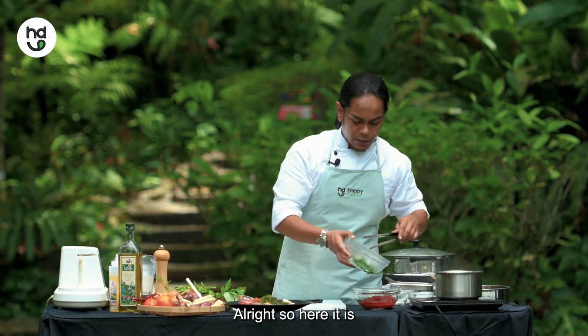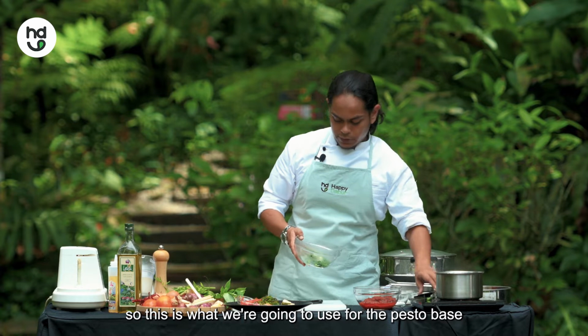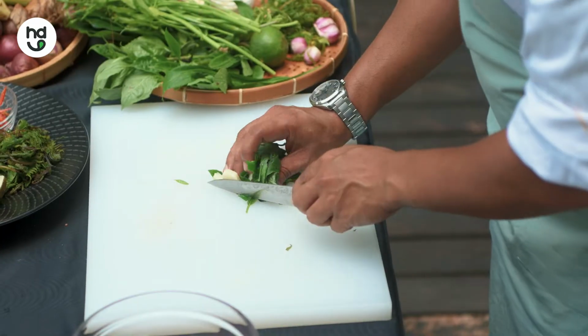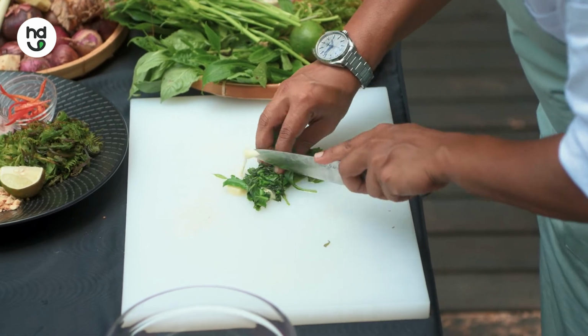Alright, so here it is. This is what we're going to use for the pesto base. Okay, we're going to just put it on the chopping board a little bit. We're going to chop it up smoothly.